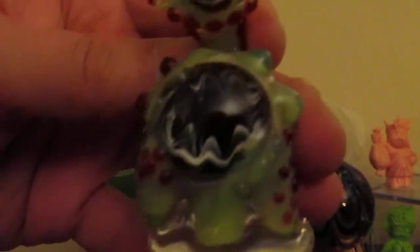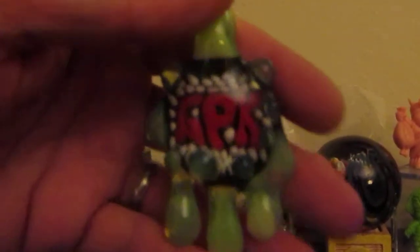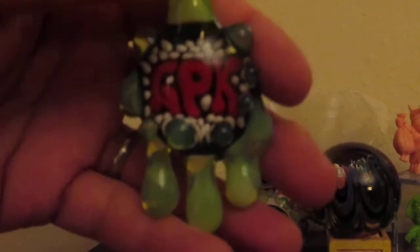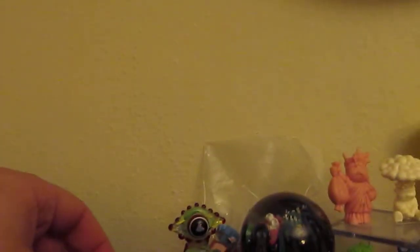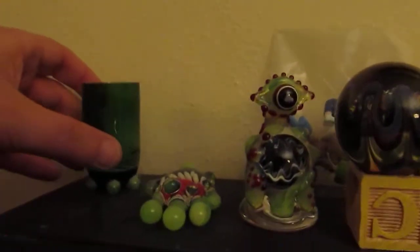Showing a video of it, or pictures, just does not do it justice. You can look down inside the glass and see his crazy teeth. These things have to be moved around in your hand. And then he sent me this GPK pendant. It has this glowing green slimy glass inside of it. It's freaking awesome. He sent me some more adult items that are not suitable for display in my dining room.